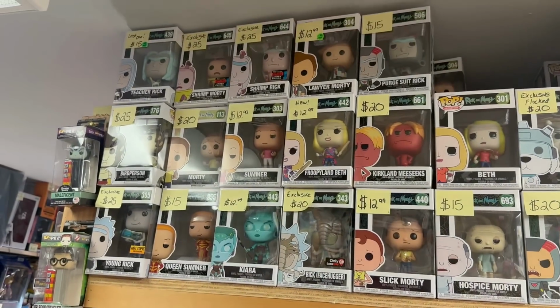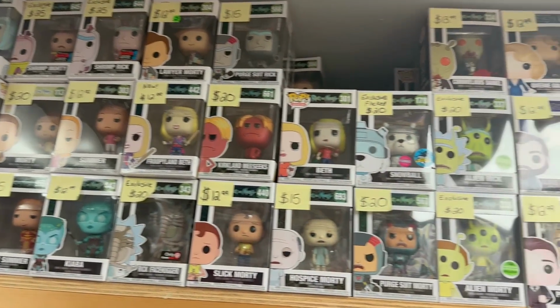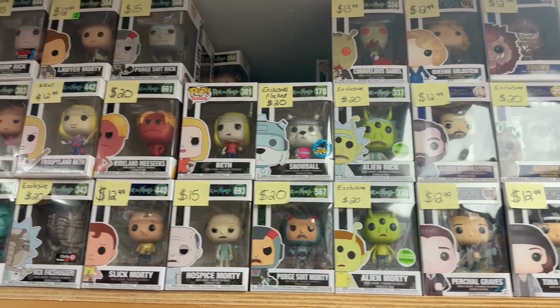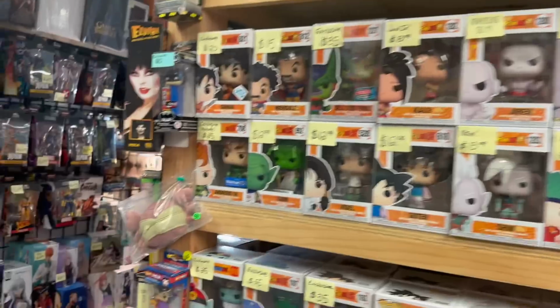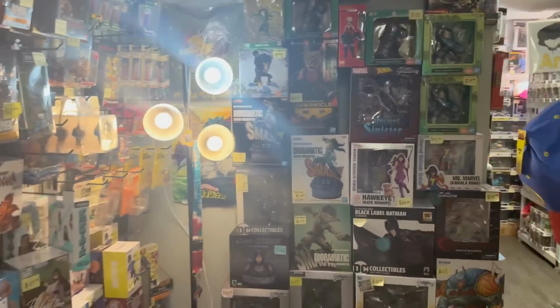Check out all of the Rick and Morty stuff. Whenever we get any sort of Rick and Morty item, it goes pretty quickly. So if you're a Rick and Morty fan, Alternate Dimension Toys definitely has you covered.